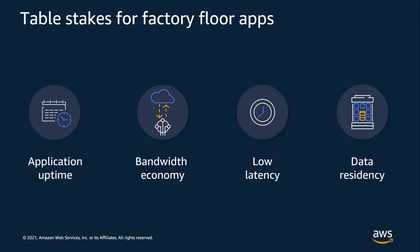And what that means is those applications need to be available around the clock. They need to have a high uptime. So whether the connection to the cloud is available or not, those applications still need to continue working. We've learned that while many customers have robust internet connections, it's not uncommon for connectivity to go down and be intermittent. And especially, it's increasingly common the more remote your facilities are.